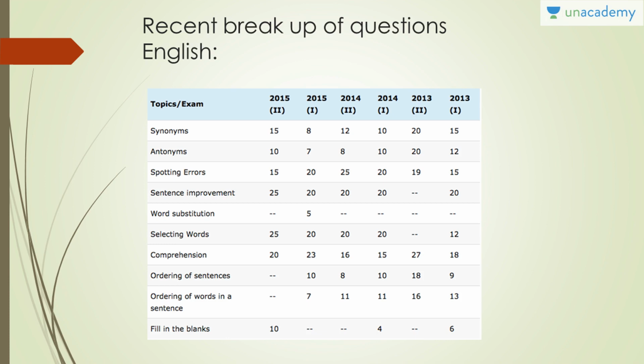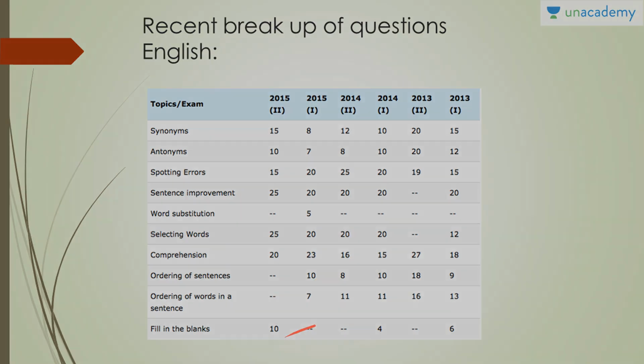In that examination, there were 15 questions from synonyms, 10 questions from antonyms, 15 from spotting error, 25 questions from sentence improvement, then no question from word substitution, 25 questions from selecting words, 20 questions from comprehension, and from ordering of sentences and ordering of words there was no question. From fill in the blanks there were 10 questions.